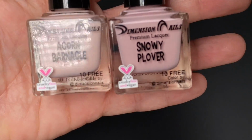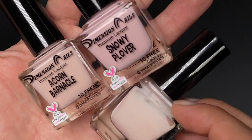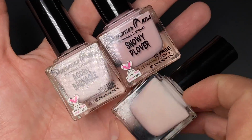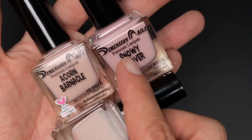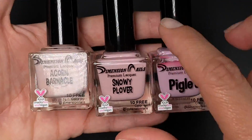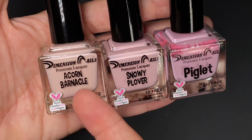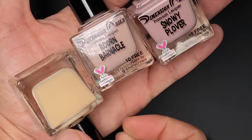So if I were to bring in Joey, which is a classic from Dimensional Nails, it's a lot more of a nude. Still has pink undertones, but it's a lot wider. You can see that this guy looks like it has a lot of color, and this one looks crazily pink, right? But then if I were to bring Piglet, which is a lot more pink, all of a sudden this guy starts to look more nude, right? And if I were to bring a yellow next to it, this guy starts to look more pink.